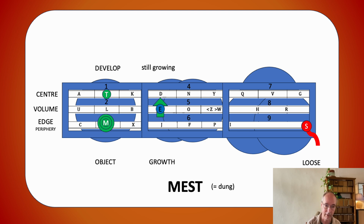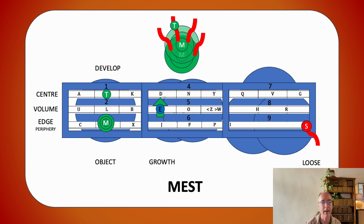So with the same thing, when the M is growing further, the M is the growing of material is even growing further, and it is losing itself, it's losing its group, it's losing whatever it is, its material, its structure even. And there I sense it again with the T in my focus. MEST as dung is of course something else. I experience it differently than mist. Let's take must.